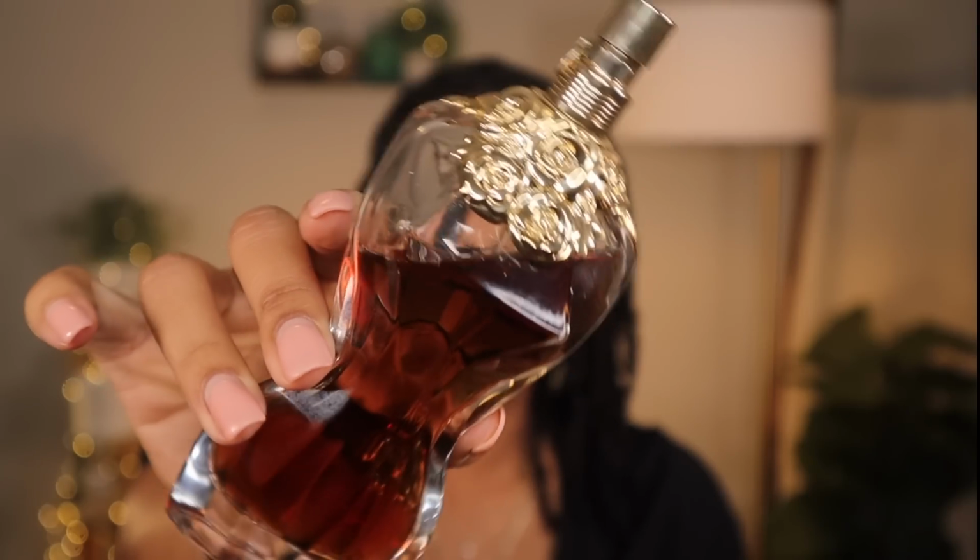Next, we have one that I really love the way it smells, and this one was really hard for me to get rid of as well. But again, I just don't use it enough and it's pointless to just be sitting in my collection. This is La Belle from Jean Paul Gaultier. Now this fragrance is your fruity, floral, vetiver scent. So this has pear in it. It has vetiver. I really like the way that this smells as well.